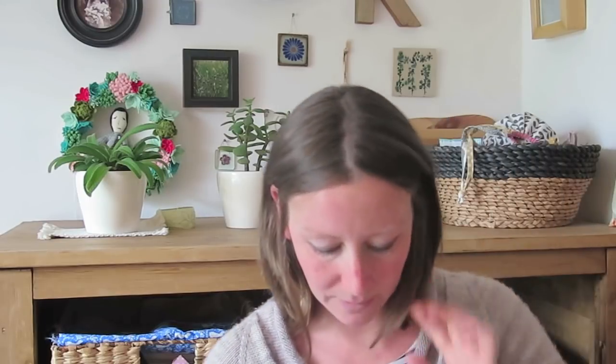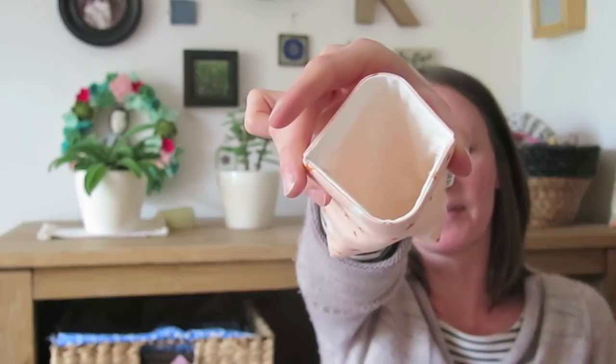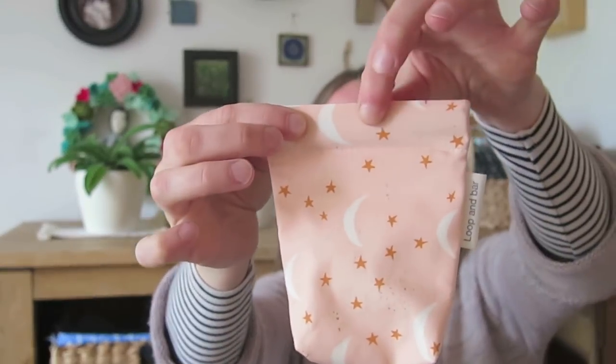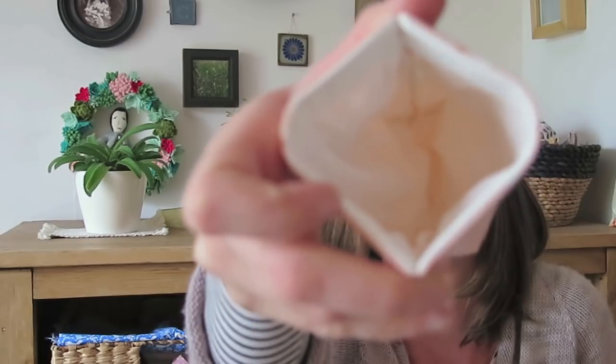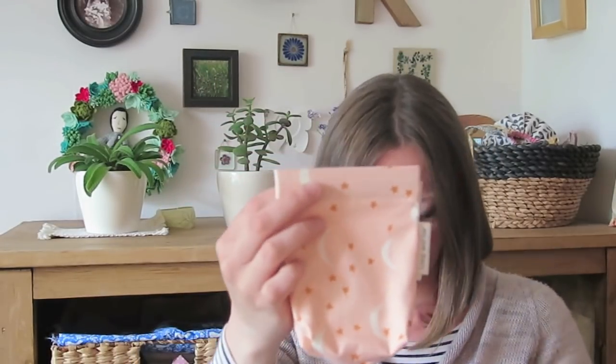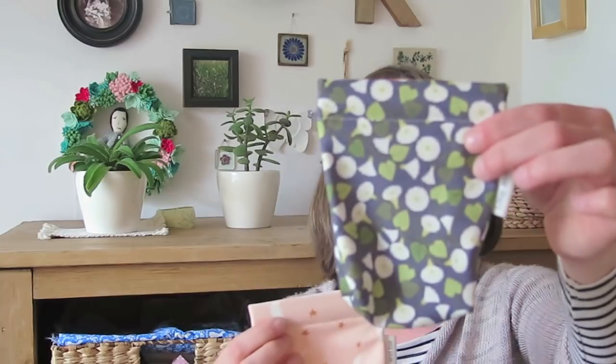Sorry for whizzing through. Snap pouches, some of these sold. I'm really pleased with that. I'm loving using my snap pouch. So I've made a few of those. I think they've all got the white lining, because it makes it easy to see what's in it. Or a pale, some sort of pale lining. It's two moon and stars ones. And one of those left.